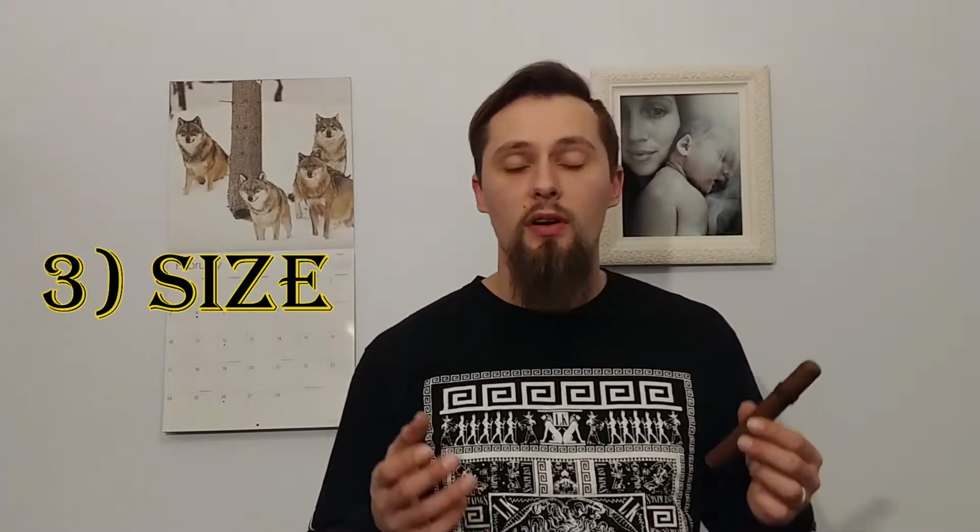So not only is the size going to affect the price, but it's also going to affect the time it takes to smoke. So you must ask yourself, well, how long do I want to be smoking a cigar? Cigars come in about 5 bajillion different sizes. Every brand and company can call their cigars their own name for a size. There's probably about 10 commonly referred to names. You can look them up. I'm just going to give you 3.